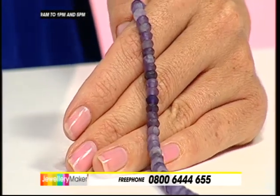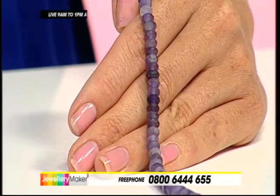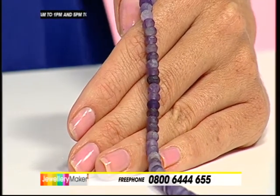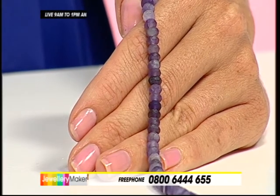This is Zambian amethyst, 100 carats in total. You can tell it's Zambian amethyst because of the deep, dark colour. It's very similar to the kind of quality and colour that you would expect to get maybe from Uruguayan amethyst. It's very, very deep, very dark, really beautiful.